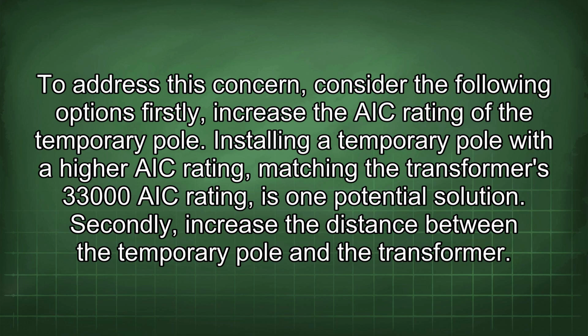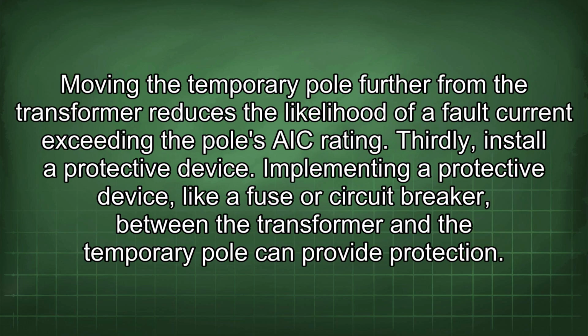Firstly, increase the AIC rating of the temporary pole. Installing a temporary pole with a higher AIC rating, matching the transformer's 33,000 AIC rating, is one potential solution. Secondly, increase the distance between the temporary pole and the transformer. Moving the temporary pole further from the transformer reduces the likelihood of a fault current exceeding the pole's AIC rating.